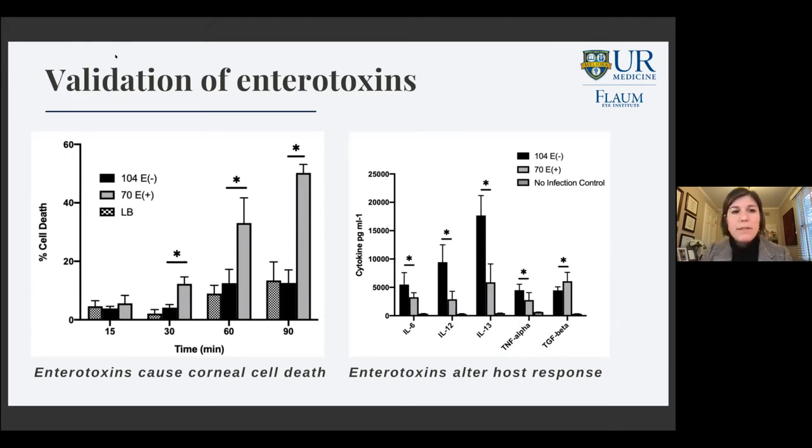And I'm not showing you this data here, but when we first did the experiment, it was interesting because it looked as though the enterotoxin producing strain wasn't very virulent. When we just looked at the eyes, they didn't look that infected. And so I was a little bummed out about that. But then when we looked at the bacterial burden, we saw that the strain that had the enterotoxins produced a much higher bacterial burden than the one that did not. So it was an interesting picture of, clinically, the cornea didn't look too bad, but there was a ton of bacteria there, more than we expected.